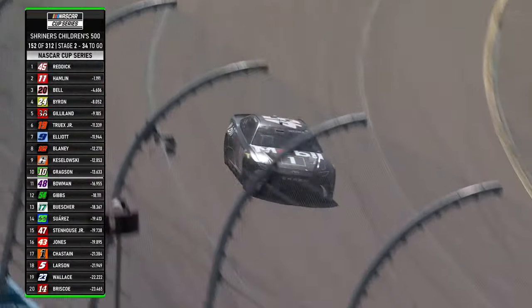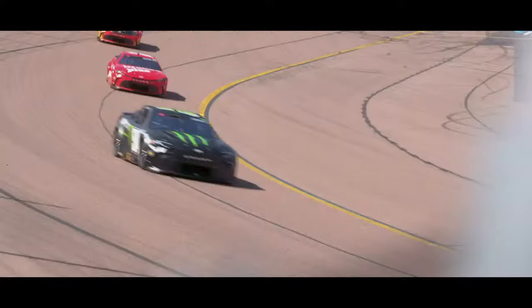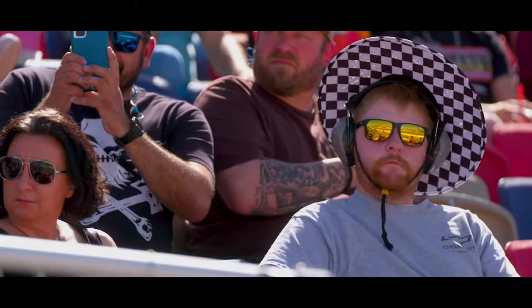151 complete, very close to halfway, with Tyler Reddick out in front of Denny Hamlin by 1.1 seconds.